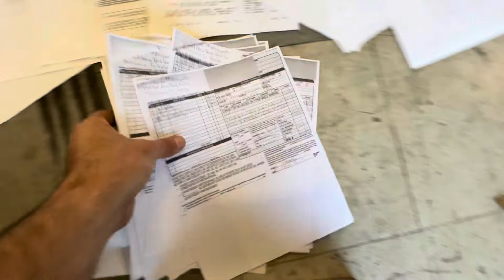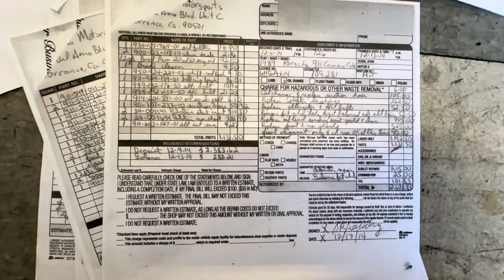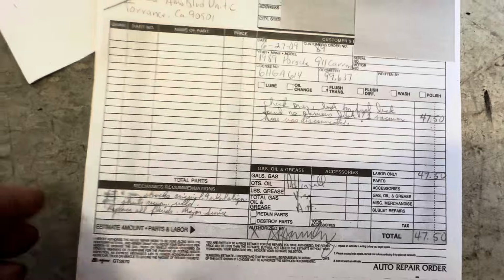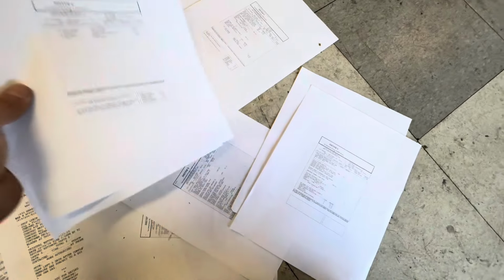I'll try to go through as many as I can here, although, of course, there's a lot of records. Regular oil changes and maintenance since he owned it. And it's always been at the same shop. These are all old. I don't think you really care too much about going through these. There's a bunch of them. This is a certified Porsche BMW shop, and they're copies of copies, I think. But whoever buys them gets all the records here and here and the books.